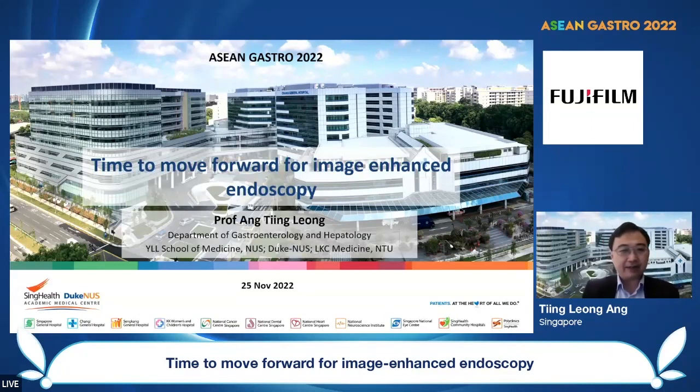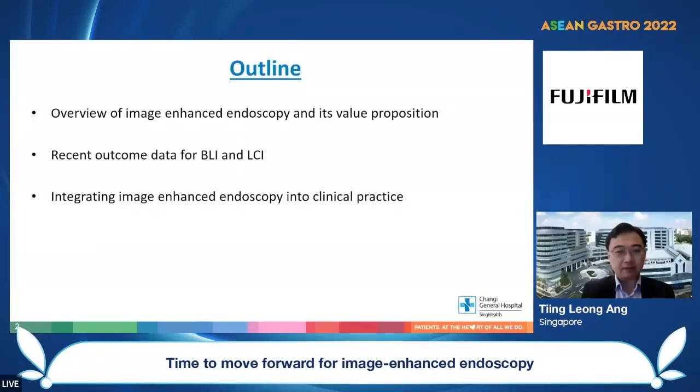So my task is to talk about image-enhanced endoscopy and recent progress. I will be providing an overview of image-enhanced endoscopy and its value proposition. I'll discuss the recent outcome data for BLI and LCI. And then lastly, we will talk about how we can integrate image-enhanced endoscopy into clinical practice.